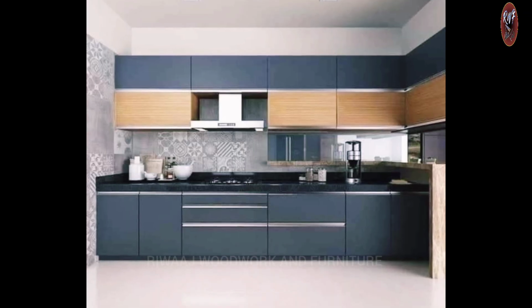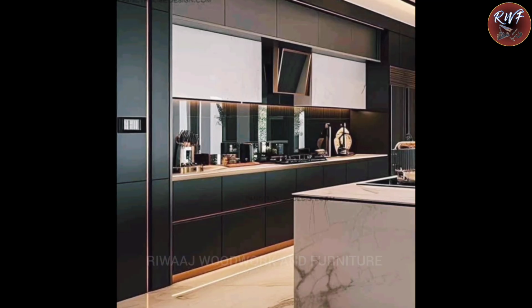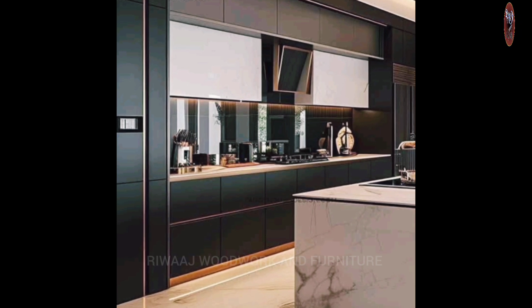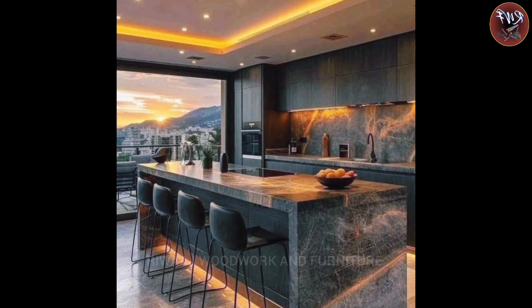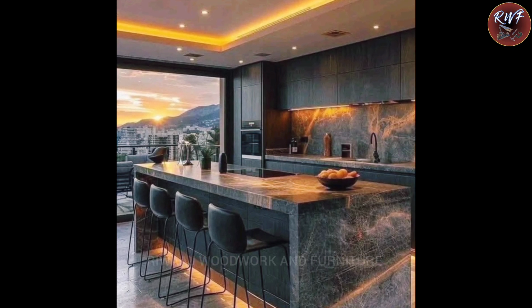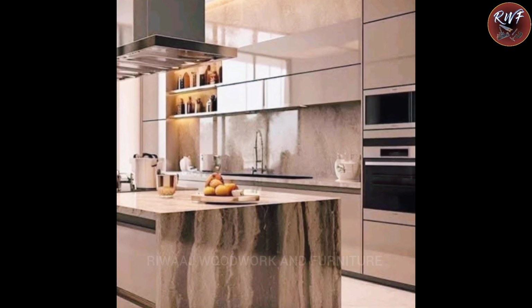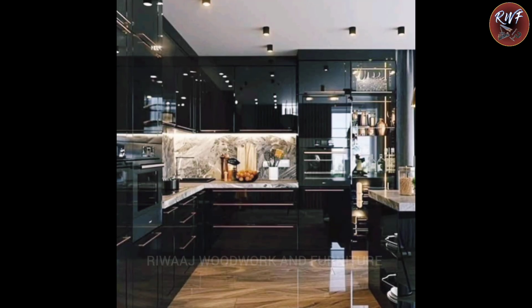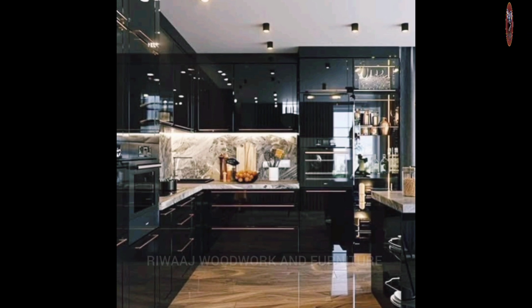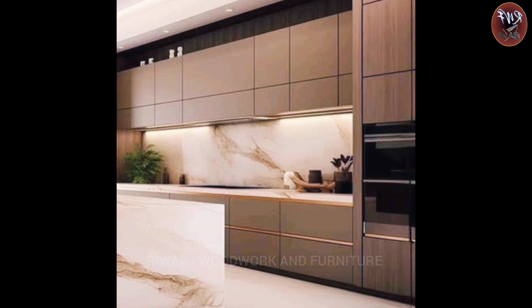Modern kitchens often stick to a simple and elegant color palette. White, grey, and black are timeless, but adding accent colors like teal, mustard, or soft pink can create a personalized touch. Two-tone cabinets like white uppers with dark lower units add depth and sophistication.